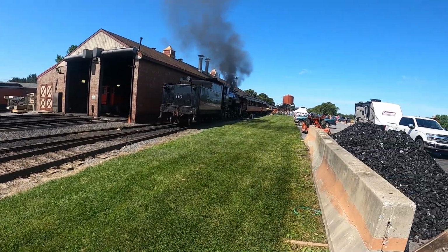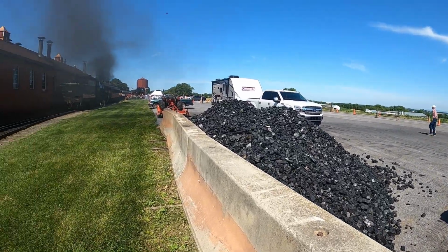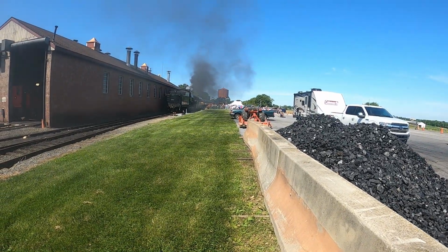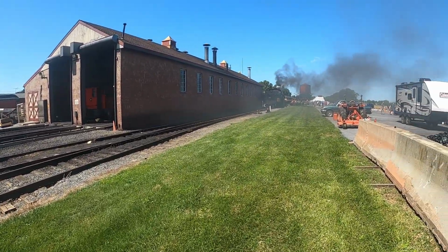Now here's what these old trains run on, is coal. There's a pile of coal here. This is what they burn. So follow us as we check out some more sights and sounds of the Strasburg Railroad.